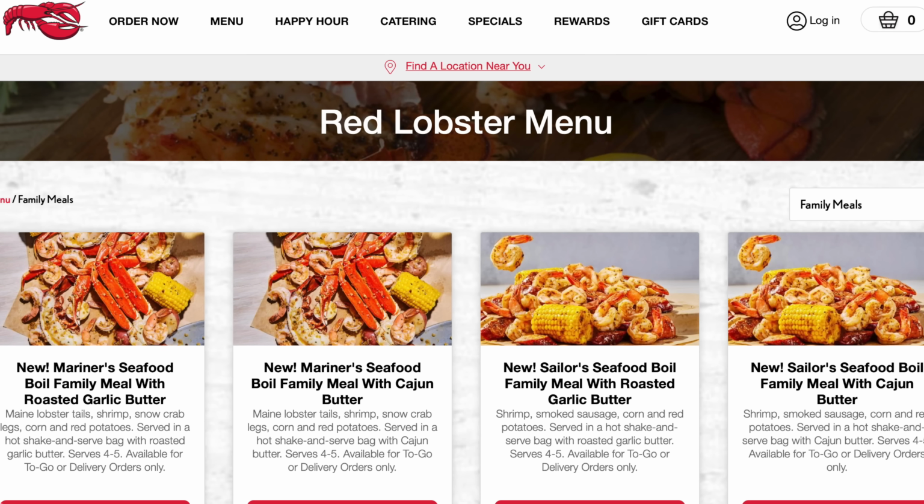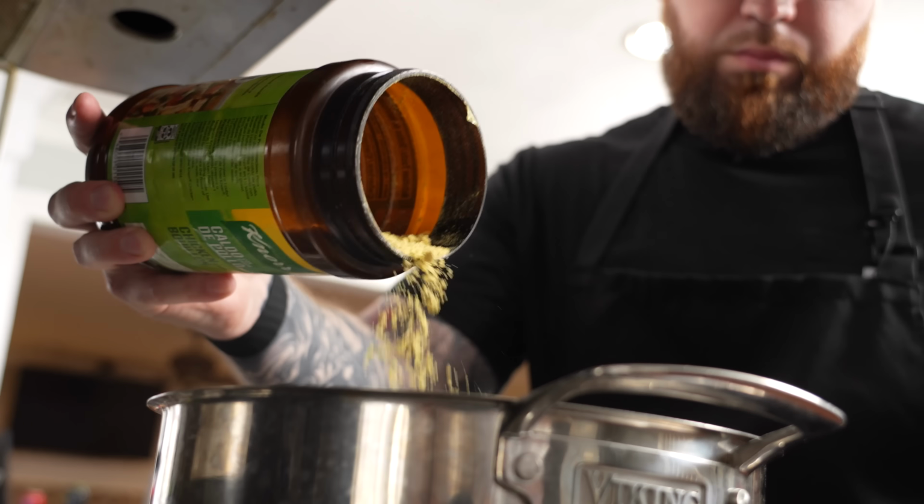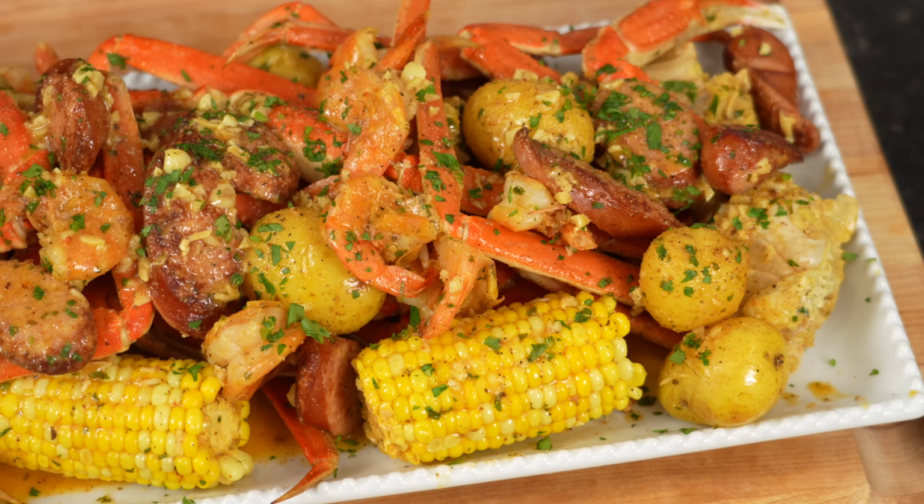Today I ordered a seafood boil from Red Lobster, one from a local restaurant here in town, and then I made my own from scratch. We're gonna see which one gives you the most bang for your buck and which one actually tastes the best. Meet me in the kitchen, let's make it happen.